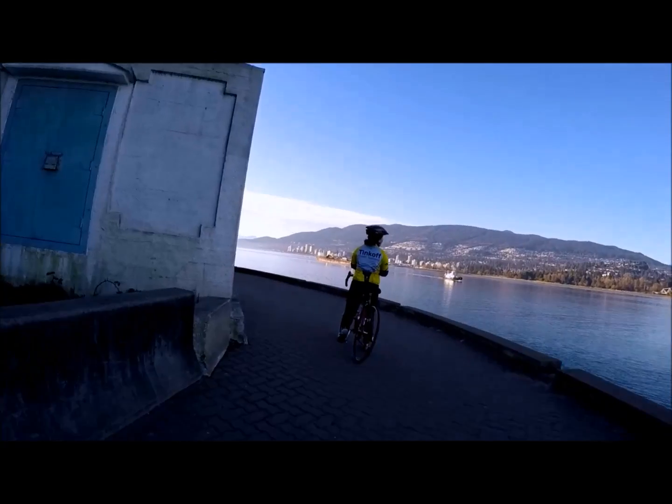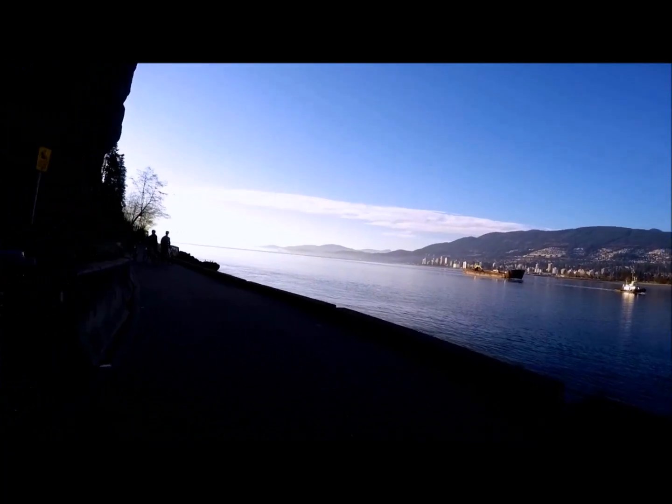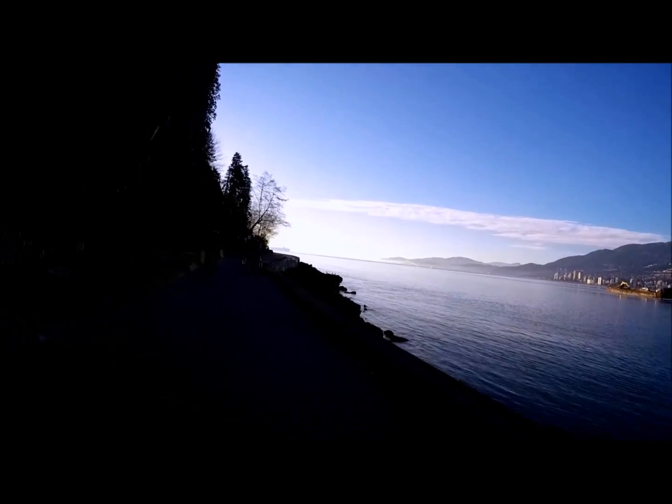This is also known as Prospect Point, and it has a lighthouse as well. So on your left-hand side, where we just parked, is a little lighthouse.